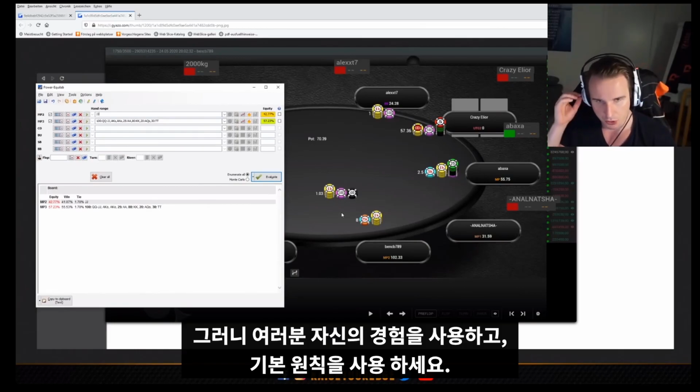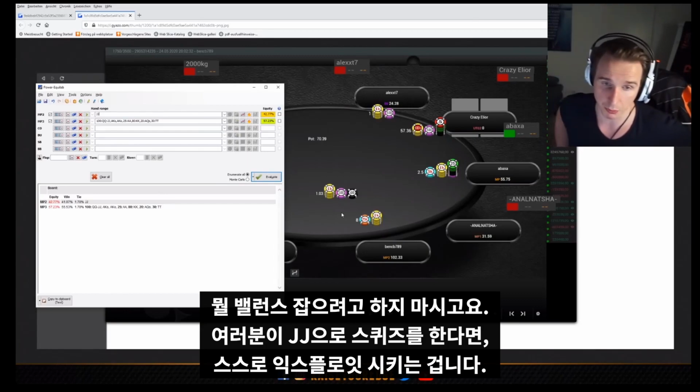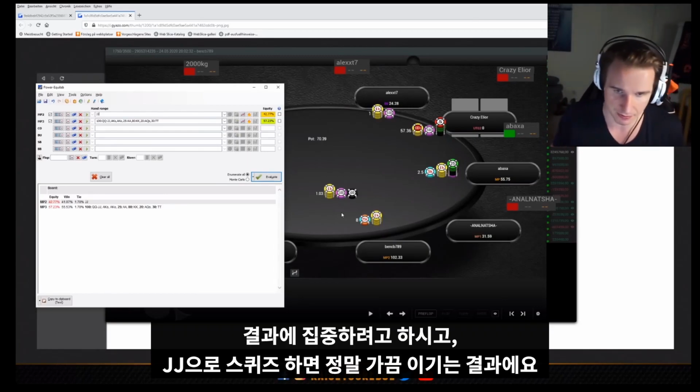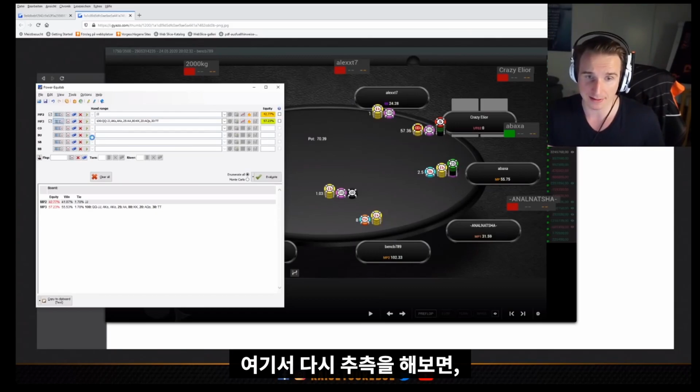So use your own experience, use some basic principles in poker and do not try to be balanced here and think, oh, you're going to be exploited if you squeeze 4 jacks. That's just bullshit. Try to focus on the outcome, and the outcome of the result is that jacks would be slightly winning. But again, we are making assumptions here.